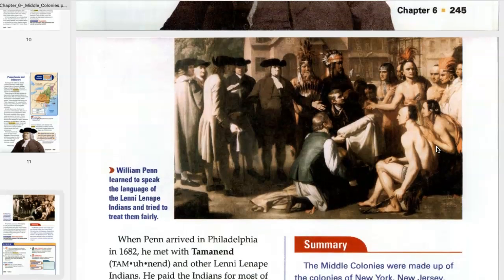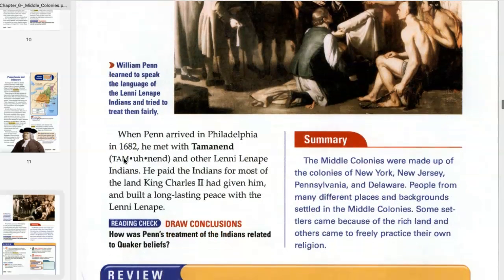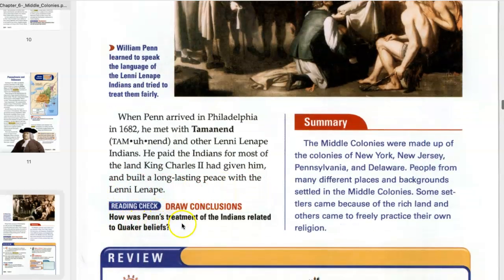William Penn learned to speak the language of the Lenape Indians, and he tried to treat them fairly. When Penn arrived in Philadelphia in 1682, he met with Tamenund and other Lenape Indians. He paid the Indians for most of the land King Charles II had given him and built a long-lasting peace with the Lenape. So how was his treatment related to his Quaker beliefs?